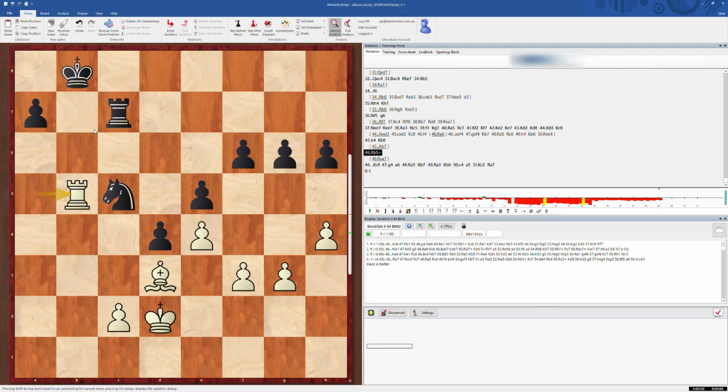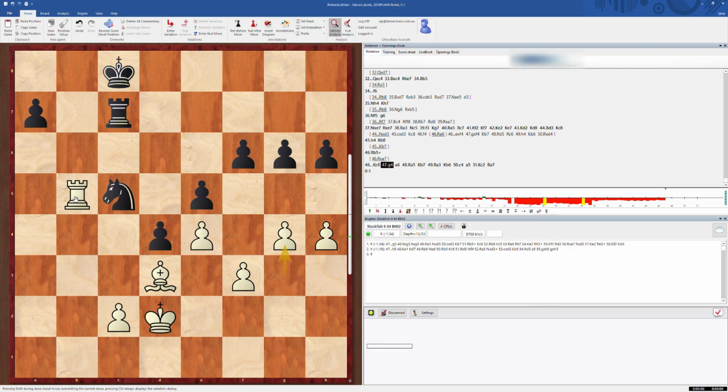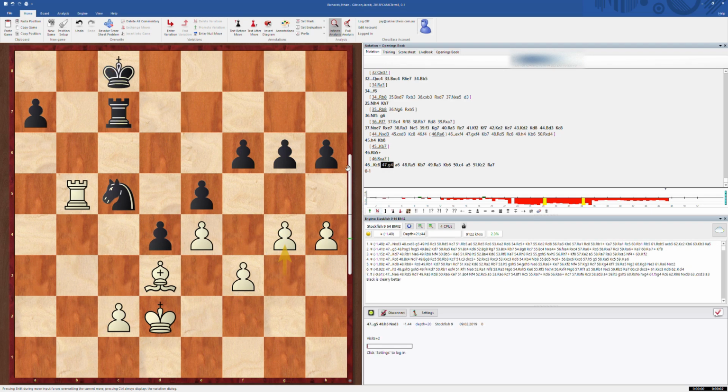Okay, rook b5 was played, check, and then the king went back to c8. And then g4 was played. So white's trying to create some sort of play over here. That allows a6, of course.